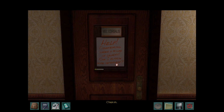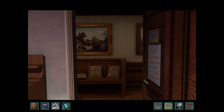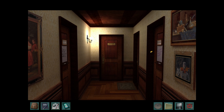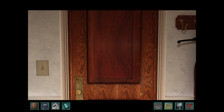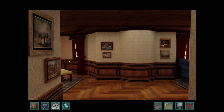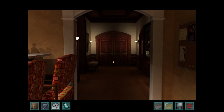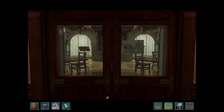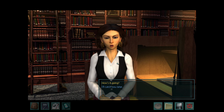It's already open. Come on in. What's the word? Maybe I'll pop in again later. Drop in anytime. All right. We know your secret. It's not locked. Maybe you should lock the door, though. Not now, okay? And how did you get a secret room installed in your dorm? How does that not, like, bump into the bathroom, which is right next to you? Locked. Izzy must be somewhere else. Yeah, nobody else knows. Nobody. Hey, what's going on? I'll let you go. Okie dokie. Okay. Yeah, I think we're done with that room. How's it going? I'll catch you later.